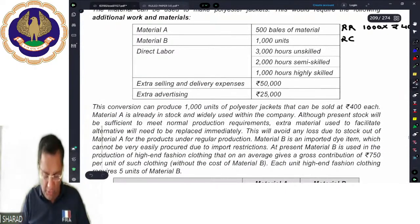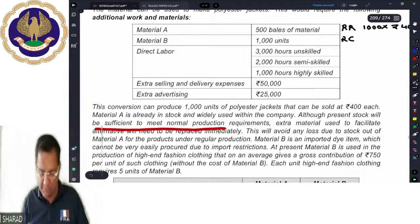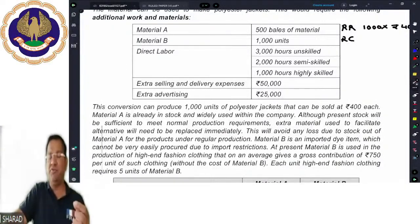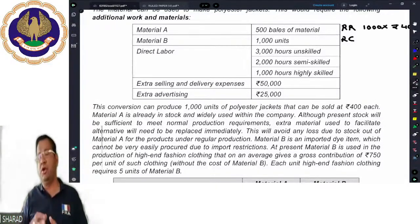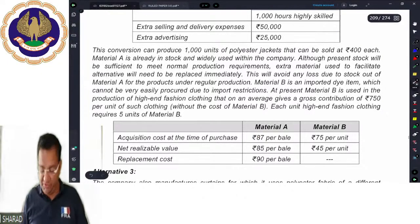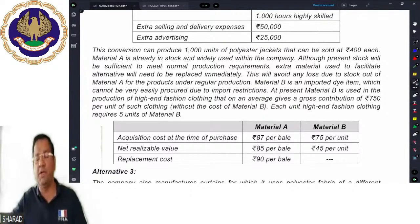Material A is already in stock and widely used within the company. Although present stock will be sufficient to meet normal production requirement, extra material used to facilitate the alternate will need to be replaced immediately. We have already seen that in case of raw material relevancy, we can have raw material not in stock, raw material in stock having a regular use, and raw material in stock having an irregular use. In this particular question, raw material A is the regular use of the organization. What is the cost? Material A has been acquired at ₹87. This is again an irrelevant cost because that is a past cost.